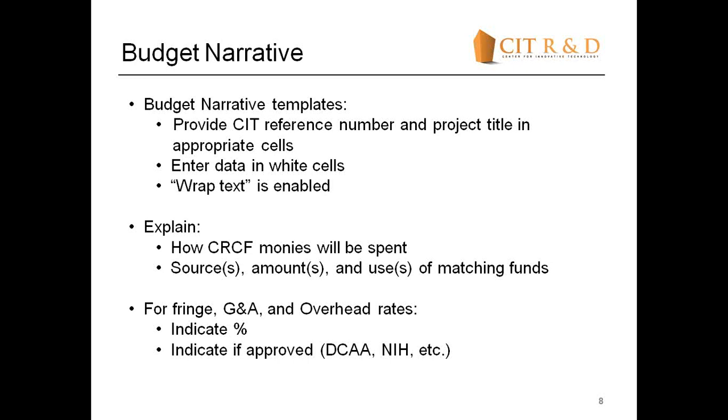Like with the budget template, when filling out the budget narrative, enter data only in white cells. All white cells have wrap text enabled, so when submitting, make sure this is still intact and all your content is visible. This will help CRCF reviewers capture all of your information during the review process.